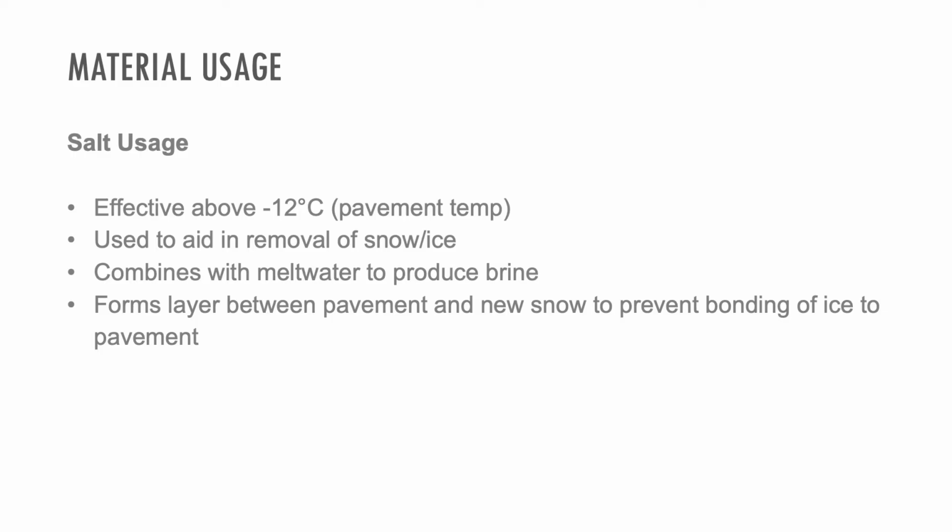Material usage. Salt usage. Salt is effective above minus 12 degrees Celsius pavement temperature. It's used to aid in the removal of snow and ice and combines with meltwater to produce a brine. The brine forms a layer between the pavement and new snow to prevent bonding of ice to the pavement.